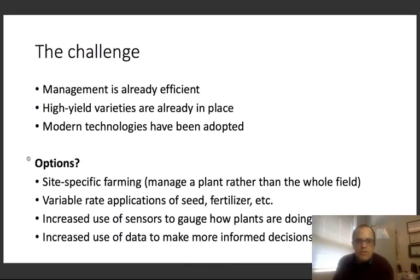So what's the challenge? Management is already really pretty good, you might say. We've increased productivity since the Green Revolution at a tremendous rate. High yield varieties already exist. Many technologies are already being adopted. Okay, so how do we do even better?